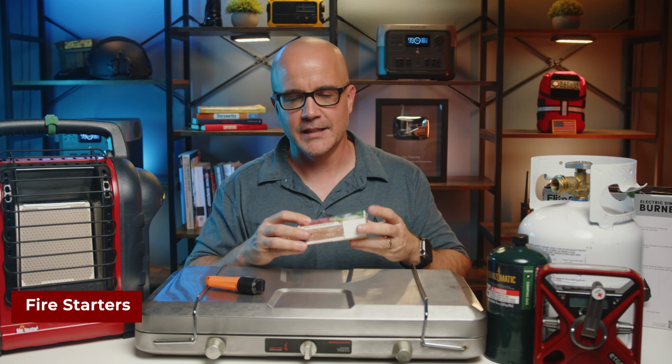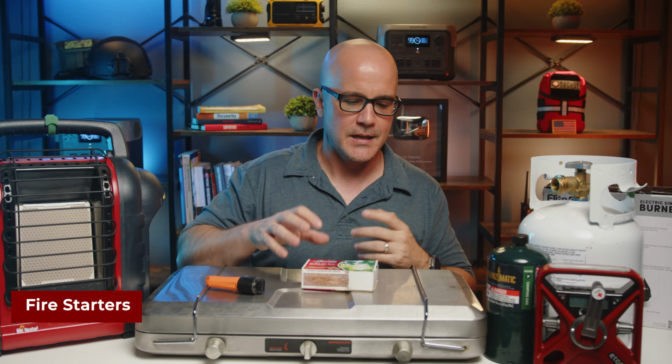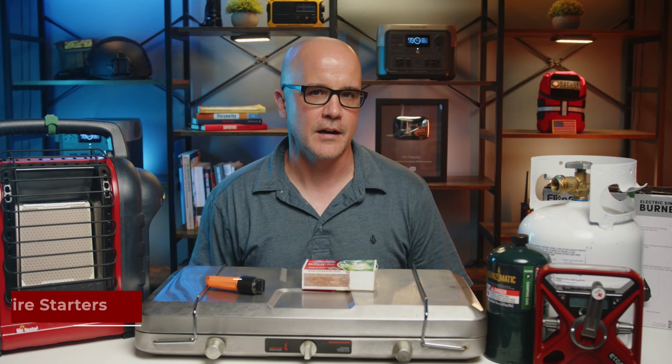Traditional matches. Again, I've got these all over the house. They're 99 cents for a box of these, and you don't need to get exotic, any type of waterproof matches or anything. These are just the kind that I store here at my house.